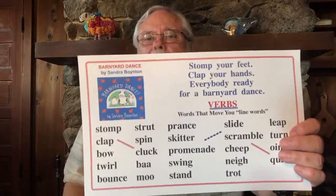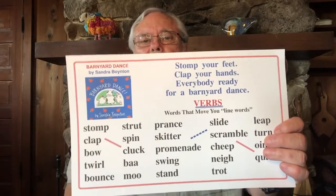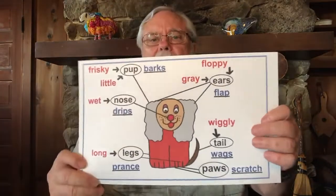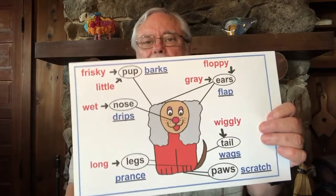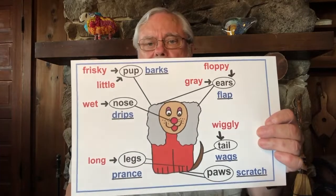Here's a book called Barnyard Dance from Sandra Boynton. It's a very popular children's book. And these are all the verbs that come from that book. So we can chart those verbs, and then we can start to use those verbs in our drawing and labeling. So here again, we went back to the pup, but this time we didn't just do nouns and adjectives, we added verbs to our labeling.